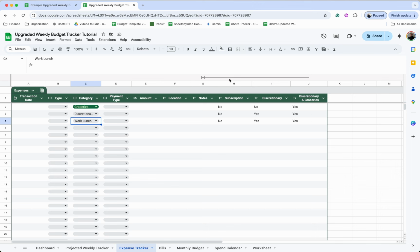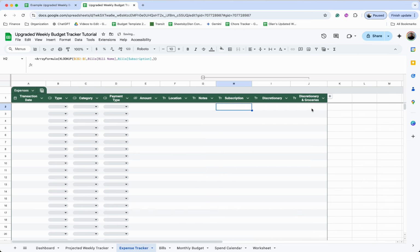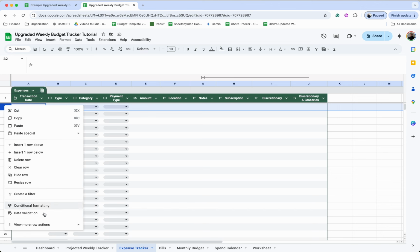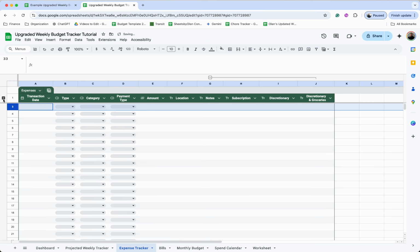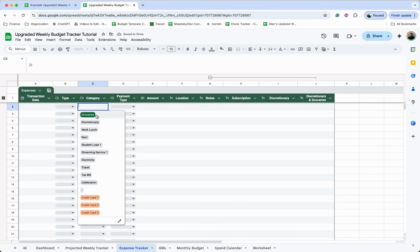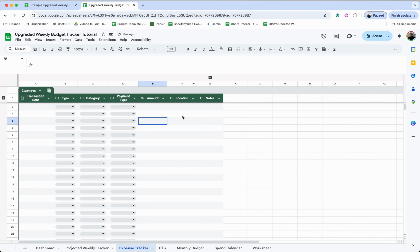Now, just like last time, we don't actually need to see these at all times. That's more of a flow through. So we're going to minimize that. And in the same manner, we don't want these to be overwritten by accident. So we're simply going to click on row 2, view more row actions, group row. And now we can hide that. So now all of our expenses will start on row 3. And it will still work the same way. It just won't show that first row. All right, so now everything's collapsed and nice and tidy.